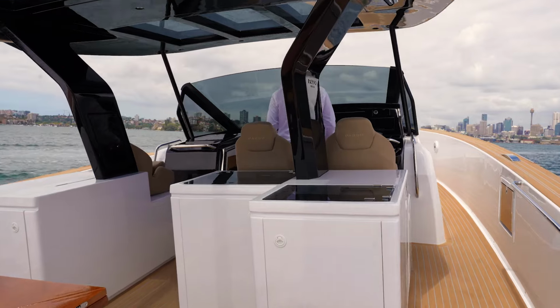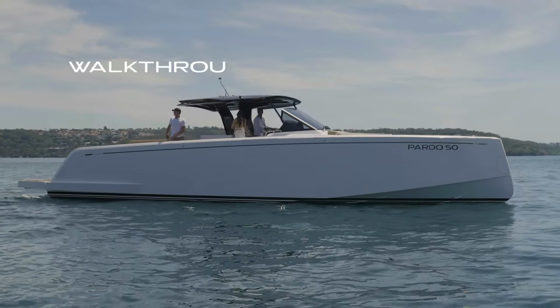Okay, so let's anchor up and take a look through the vessel.